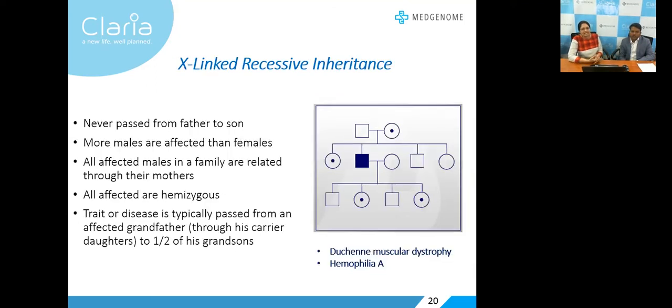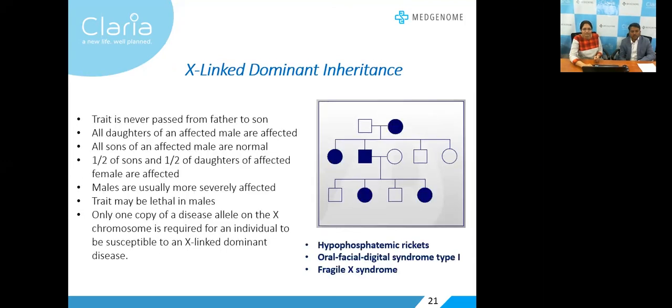Next is the X-linked recessive inheritance. Here, the hallmarks are: it's never passed from father to son, more males are affected, and all affected males in a family are related only through their mothers, and we call them hemizygous. The trait is typically passed from the affected grandfather to half of his grandsons. The typical examples are DMD, that is Duchenne muscular dystrophy, and hemophilia.